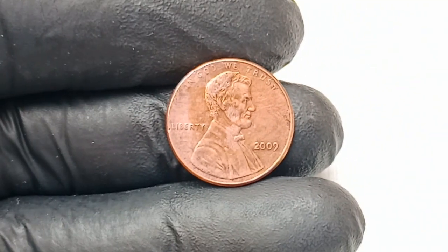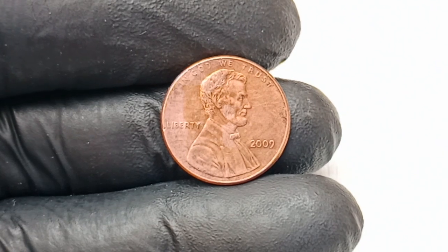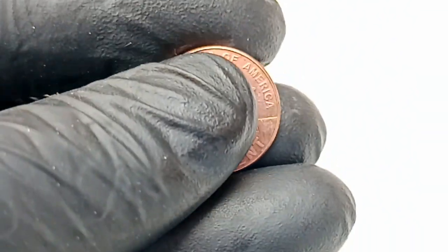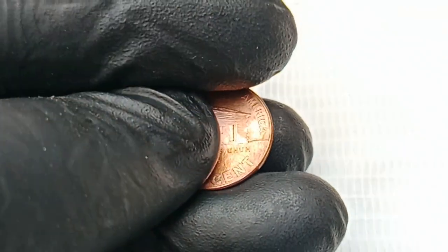Next, 2009 1-cent USA coin. Today we are diving into an astonishing tale from the world of numismatics, focusing on a coin that has captured the imagination of collectors and investors worldwide, the 2009 1-cent coin that has reached a jaw-dropping valuation of $245 million.